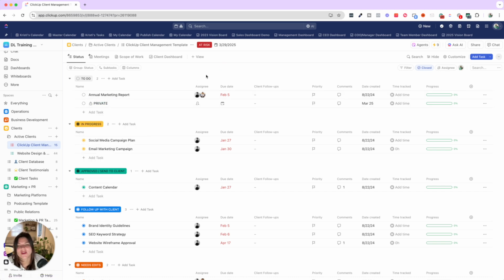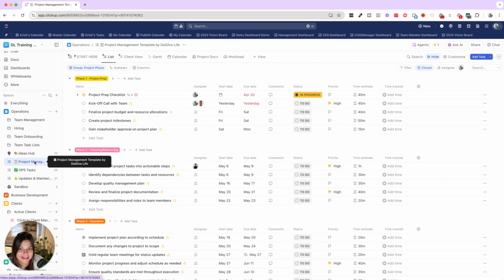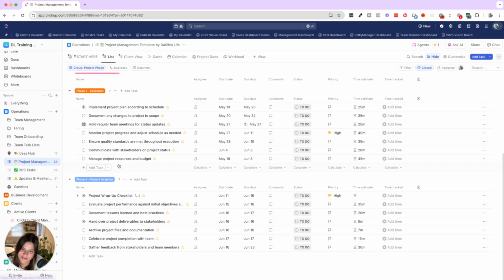So this is if you have the same type of flow, like a pipeline of tasks that go through this pipeline, or if you have a project that's more like start to finish, then you can also use our project management template. This one is actually free in our shop. And here you can see this is grouped by the project phase instead of status, where we have phase 1, phase 2, phase 3, phase 4.